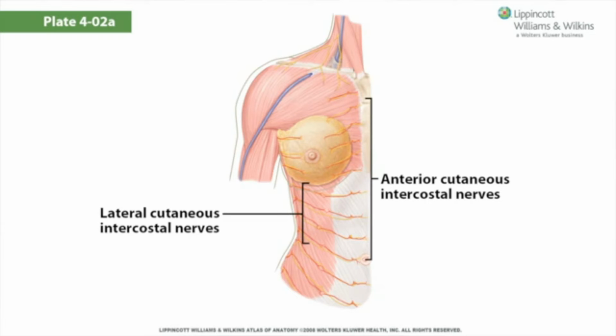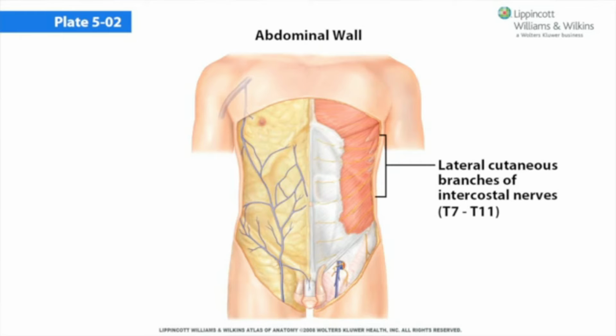The anterior cutaneous nerves branch off of the intercostal nerves just lateral to the sternum and pass through the internal intercostal muscles and the membrane of the external intercostal to reach the skin. The 7th through 11th intercostal nerves cross the costal margin anteriorly to reach the abdominal wall. At this point, their name changes from intercostal nerves to thoraco-abdominal nerves.